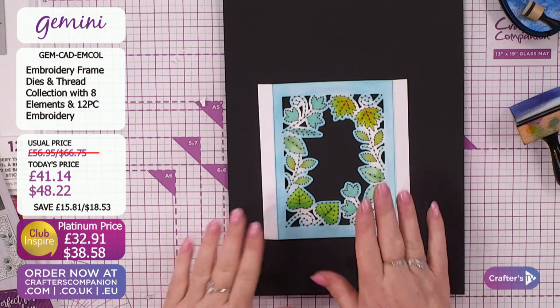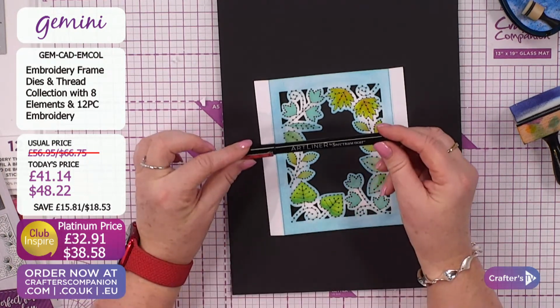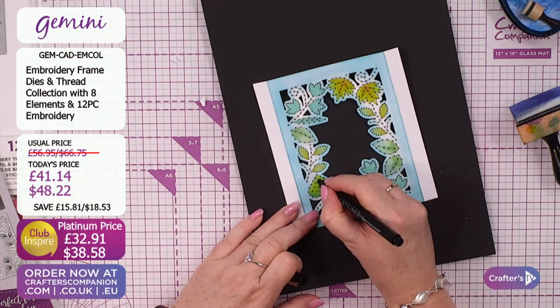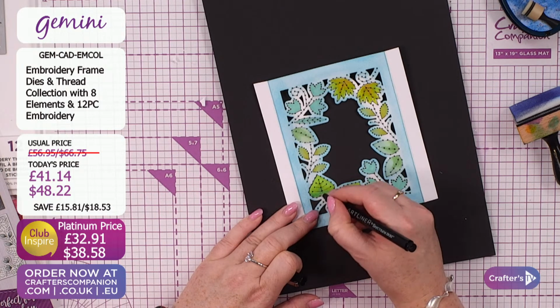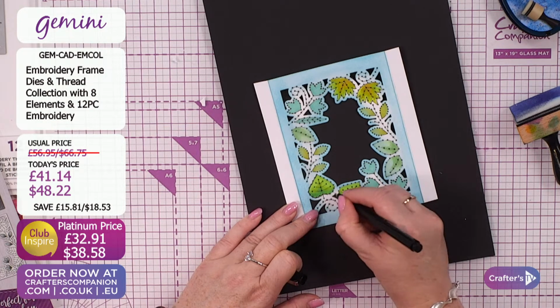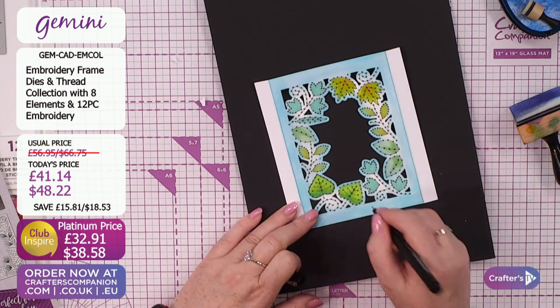Now I'm not going to show you how to embroider. I'm going to show bringing in an art liner pen. The art liner pen, we're now going to draw those lines in, but make them darker. Just like so. So what we're doing, we're faux embroidering. We're faux stitching. Yes. So we're just going round. It's a really nice way.